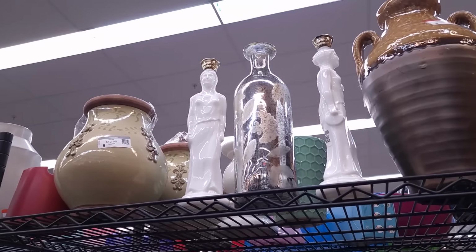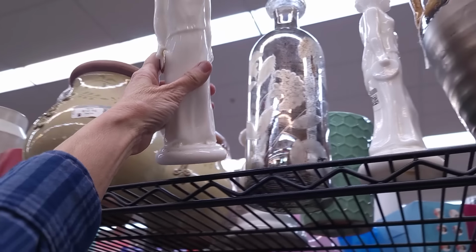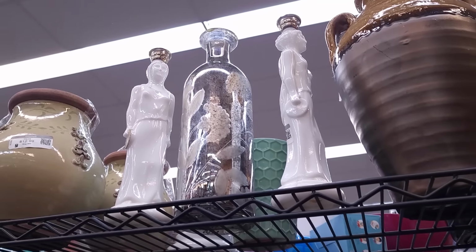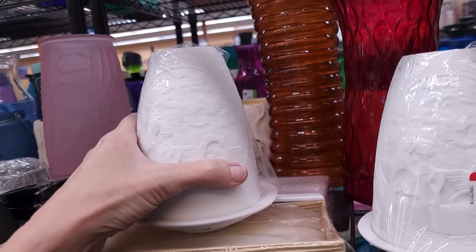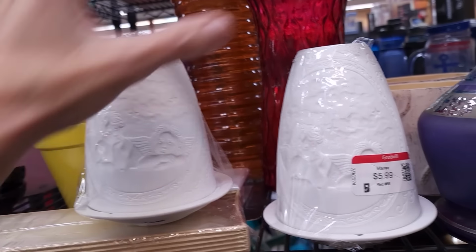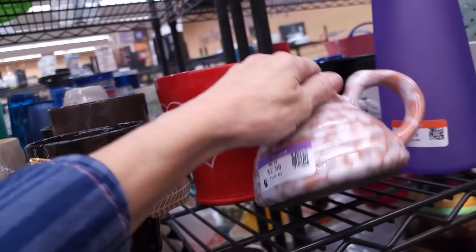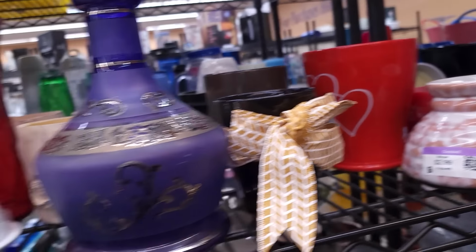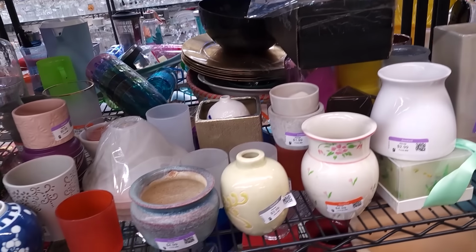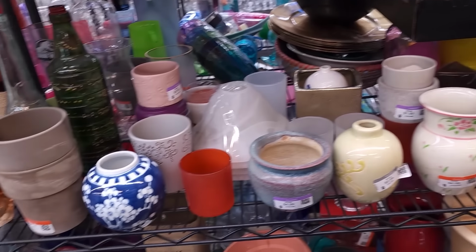Those are different. What are you? Almost looks like an Avon piece, and I'm wondering, oh yeah, of course it is. They would have had cologne in them at some point. These are interesting, kind of like pottery fairy lamp kind of guys. For $6. Alright. Pretty blue vase, but again, it's an imported piece.